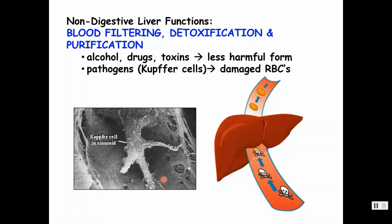Other things, don't forget, it's filtering blood. There's those Kupffer cells. Also, when someone has a damaged spleen and the spleen has to be removed, remember the spleen's job was to remove old red blood cells from circulation. They only live about 120 days. The liver can pick up the slack, so the liver also does that.